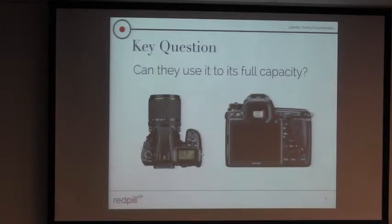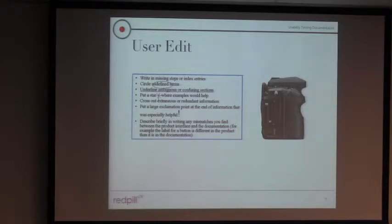In some cases, this won't even apply, like, for example, a public website. Sometimes everything has to be accessible and usable within your first access to the site. Something like enterprise software or devices, lots of times you do have the additional functionality. So an alternative method of usability testing is called a user edit.